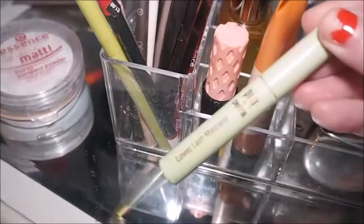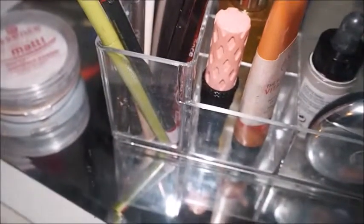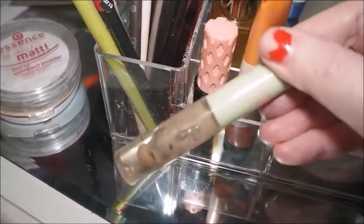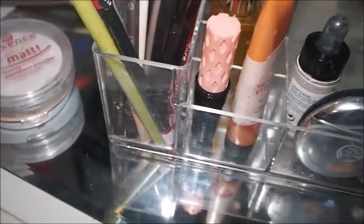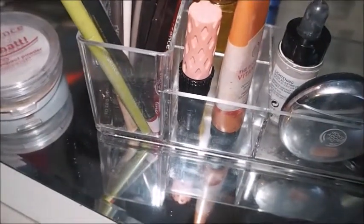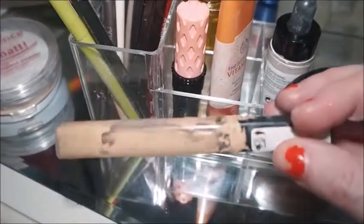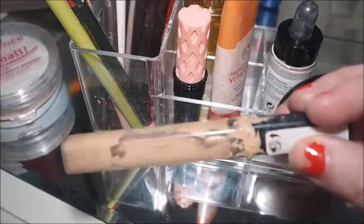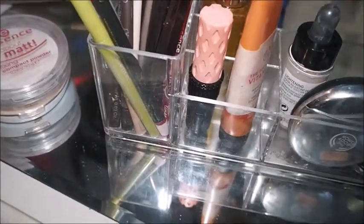I've not really had much use out of this Pixie by Petra Lower Lash Mascara. I use this on the daily, but it doesn't seem to want to go anywhere. These are all like project pans. This I'm trying to finish up. It's looking really grim now, but you can see obviously I'm getting down to the bottom of it. It's the Maybelline Fit Me.